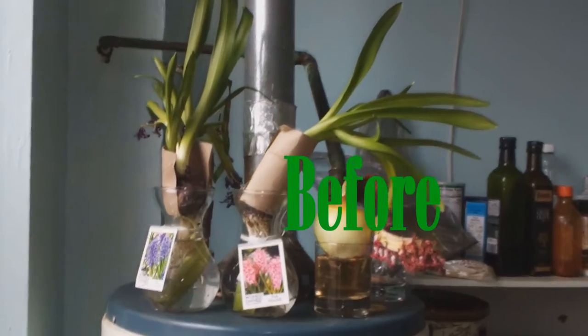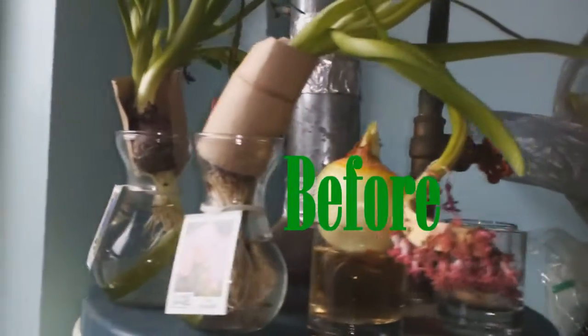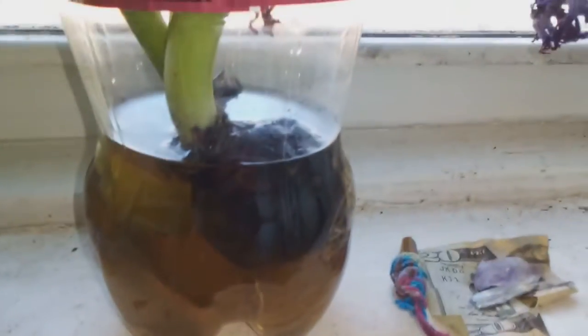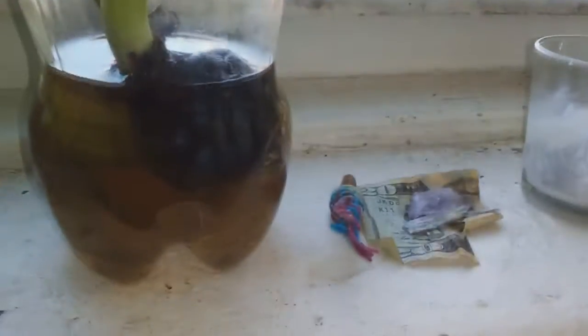So, my hyacinth was pretty happy a couple days ago. Now, I put it in a bigger container, hoping that I would support it and also help it grow. That's Ella, and this is Crue. Crue and Ella. It's a shame. So we'll see what happens with them.